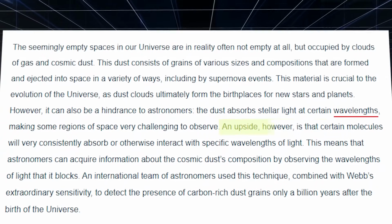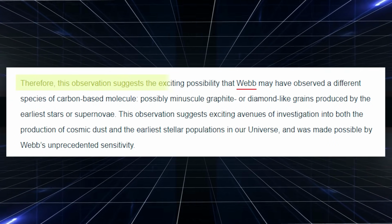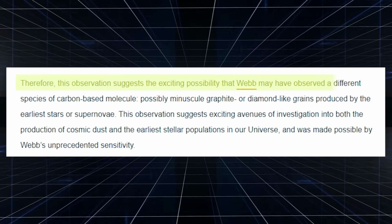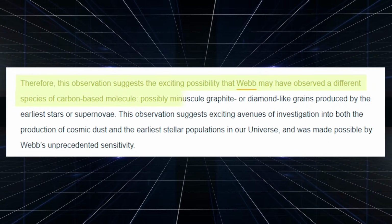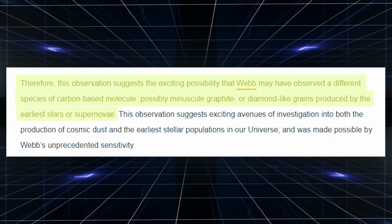Detecting this carbon-rich dust in the early universe is changing how experts understand the cosmos. Researchers are now hypothesizing about what could have created it so soon after the Big Bang. Alternatively, perhaps the dust astronomers are seeing isn't carbon-rich PAHs and graphites. According to a press release, based on exactly which wavelengths the observed dust is absorbing, lead author Joris Witstok of Sidney Sussex College in Cambridge, England, suspects the dust might instead be a mix of diamond-like or graphite-like grains.